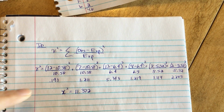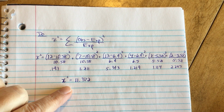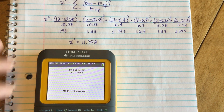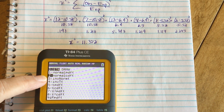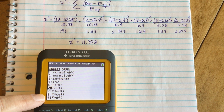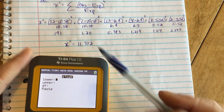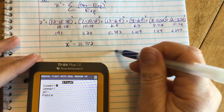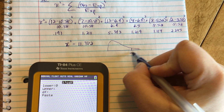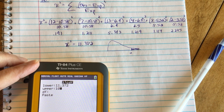So after I add all those up, this is sort of like my t and my z-score. So I need to use that to find my p-value. I'm going to do that in the calculator. Under my second vars, not normal CDF for using a z-score, not t-CDF for using a t-score, but I have chi-square CDF. So I'm going to use chi-square CDF in the calculator. Think about this on a curve. It's a little different curve. It's not so symmetrical. So 11 would be over here. It's just a higher number. So I'm going to go from 11.372 to a gazillion.